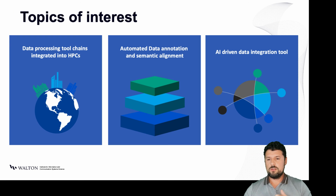If you're looking at some potential topics of interest, and we in Walton, we have a lot of competencies in these areas as well. Specifically, look at data processing tools along the value pipeline. Data processing tools that have integrated into HPCs, so we have some expertise in that area. Looking at automated data annotation, so if you have data sources, trying to semantically align it with other data sources or sources in different industry, automating that's going to be a hugely important aspect of this.